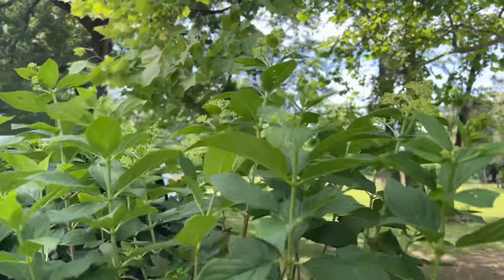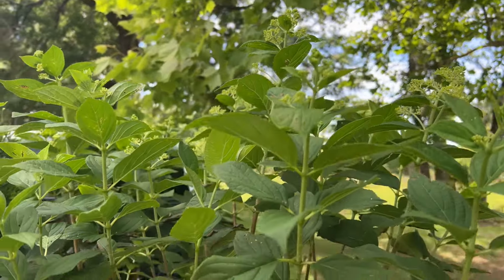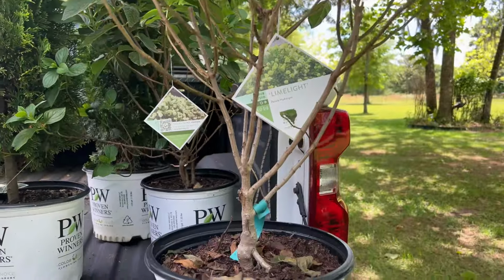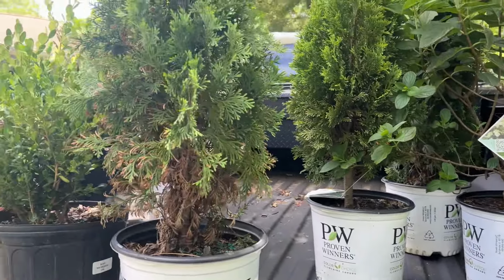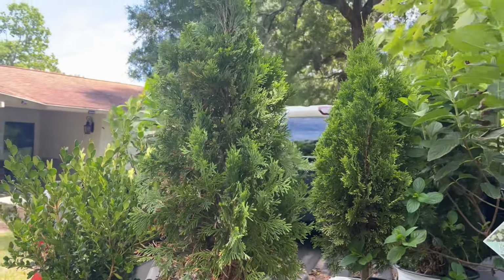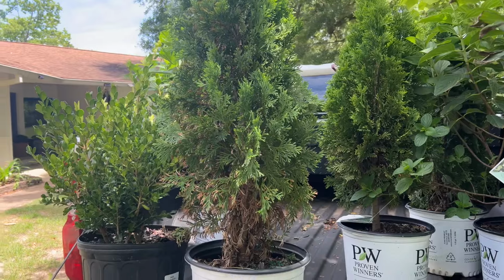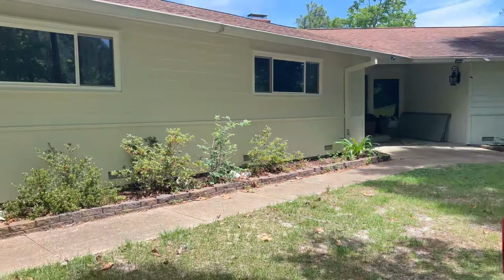And look at all the blooms on the top. So he said that they should bloom very pretty this year, hopefully. And then for height, I got these. And he said these would grow about 6 foot tall. So I'm gonna kind of mix those in. We're gonna do it in this area.